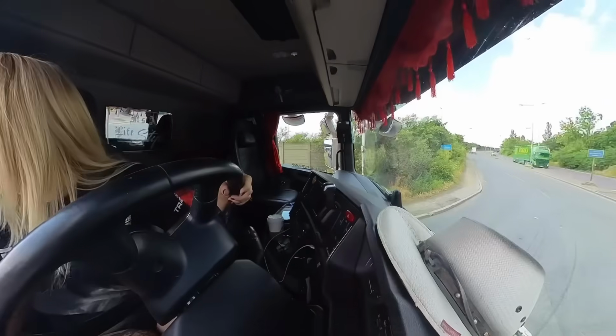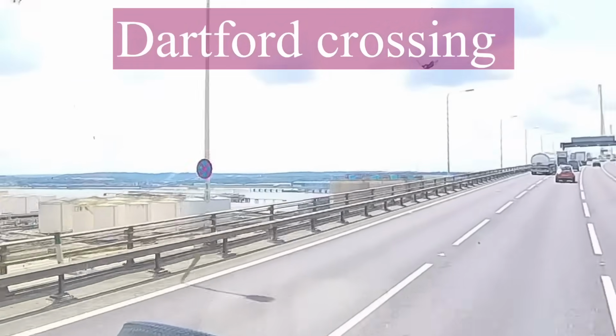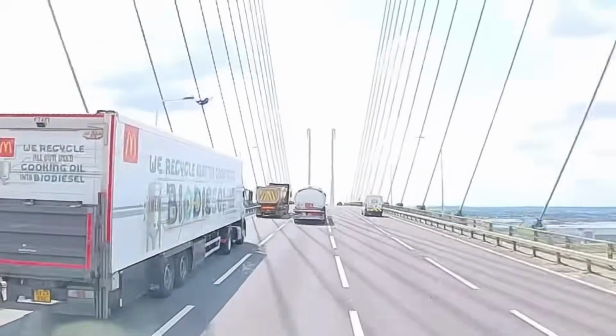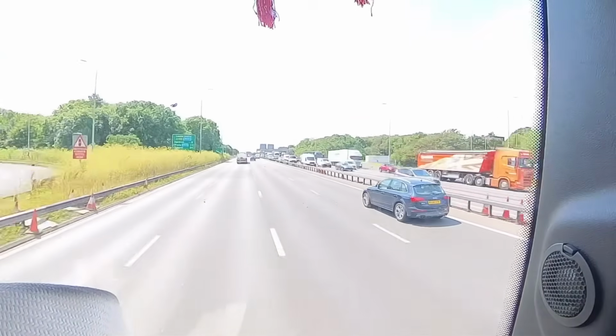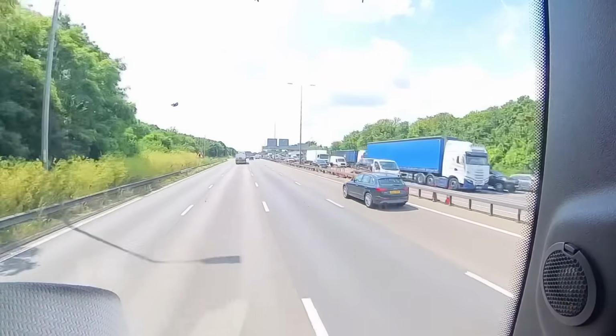Then it's back towards the M25 and up over the Dartford Bridge. I always find it's a bit of a strange bridge to drive across, because it's almost like the view should be really beautiful, but it's just a bit weird. And then as we come down the other side of the bridge, there is a queue for the tunnel that goes in the opposite direction.